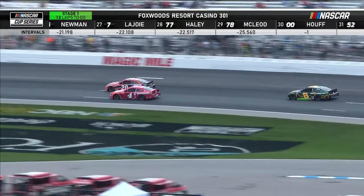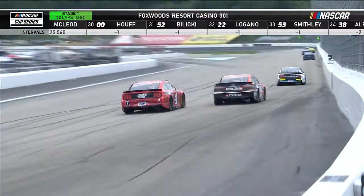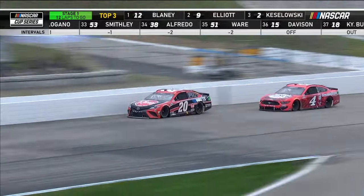Why is it hard on the bottom of the racetrack? There's just less banking down there, there's less grip. Car just does not stick the way it does in that second or even third groove.